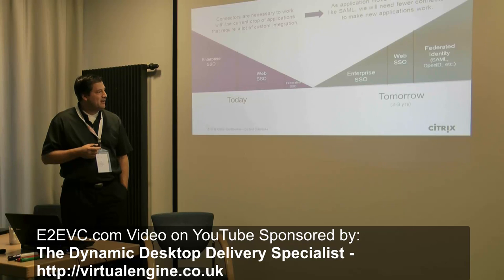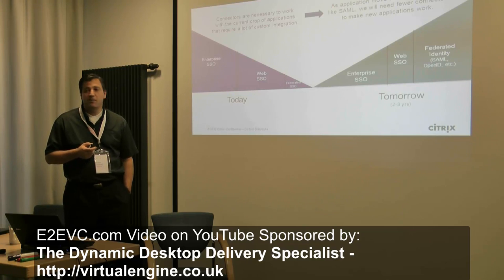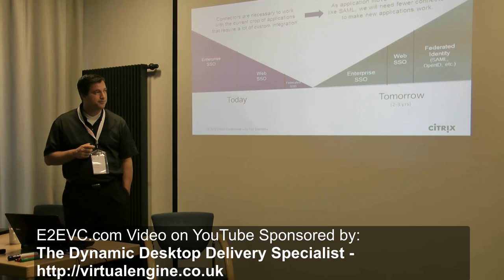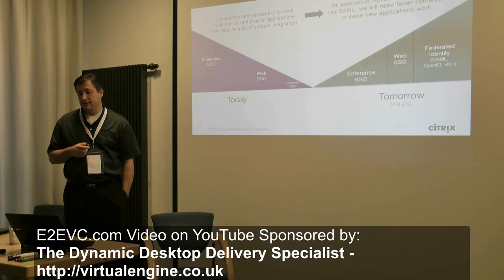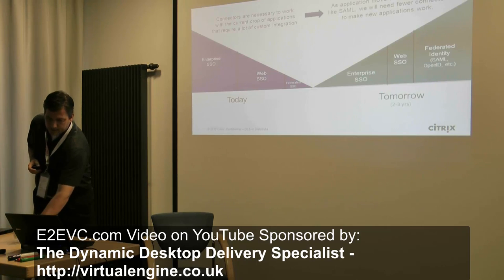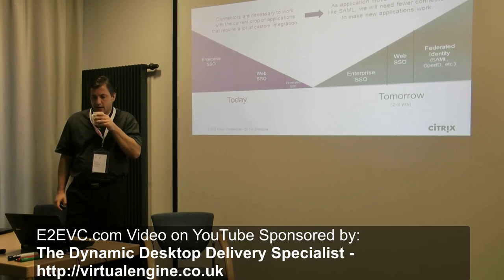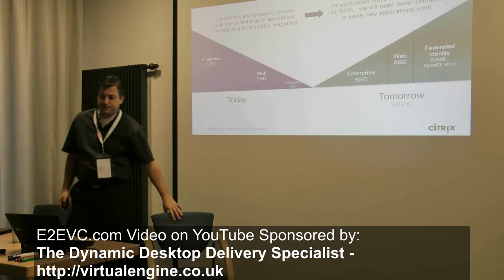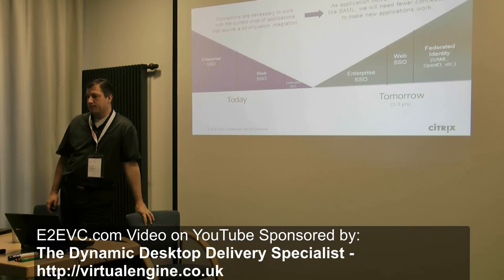So currently what we see is that we have an increase of web single sign-on solutions using OpenID, SAML, and even federation services. Especially the big, huge customers are using it for single sign-on to intranet and even internet applications. They started 2-3 years ago. So tomorrow, I personally think we are going to SAML and OpenID pretty fast. Right now, more and more providers of web SaaS applications support SAML.